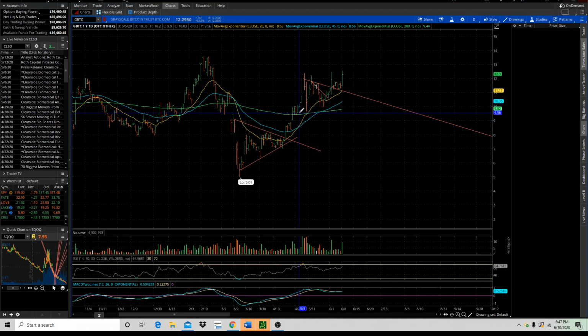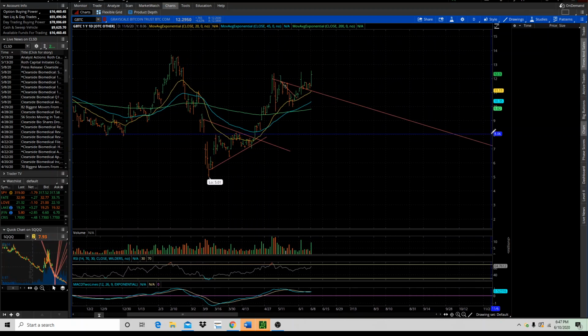And then we back test on the 200 exponential. We fire up, and then it gets overbought and sells off. So I did sell some in the 1170s, bought some back, sold this, and hadn't really been in it heavily, okay? I always have a little bit of it until today.